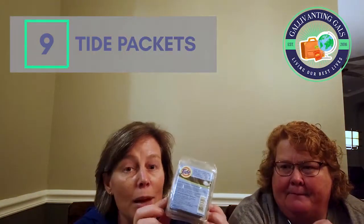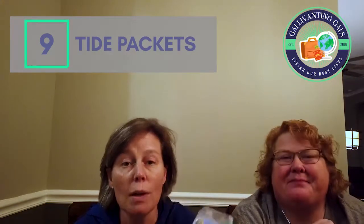Yep. So that brings me to, speaking of dirt, these are Tide packets. They're just little packets of liquid Tide. When you have to wash something quick, or you're staying somewhere just for a few days and you need clean drawers or socks or whatever. We even washed some t-shirts. We did. Yeah, we had to. You just stick it in the sink, hand wash it in the sink at the hotel or apartment or wherever you're staying, and hang it up to dry, and there you go.